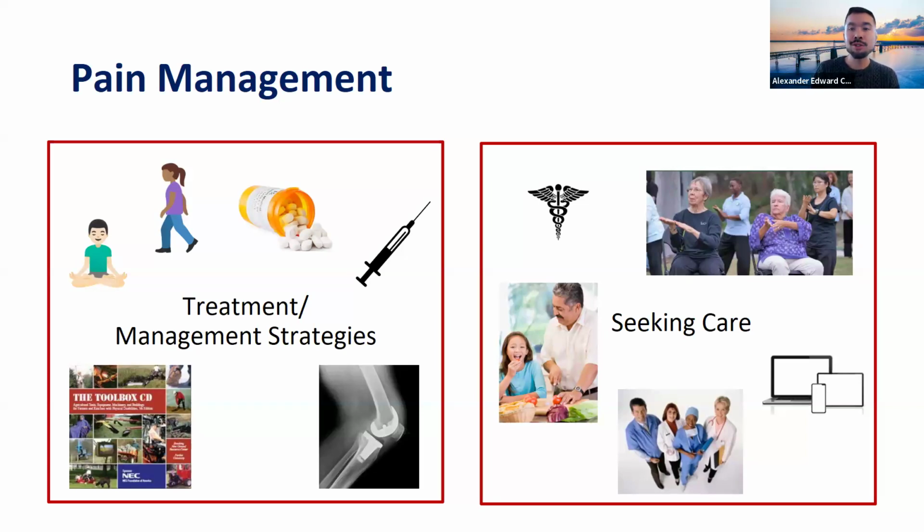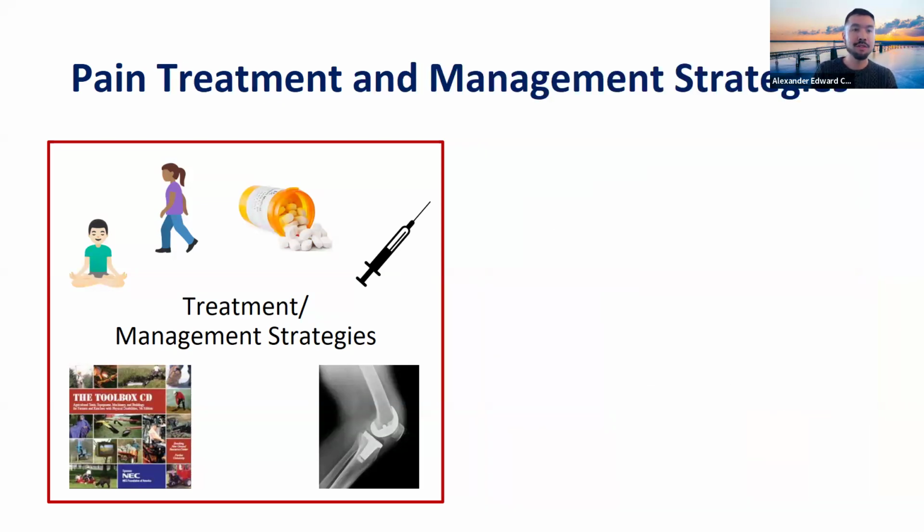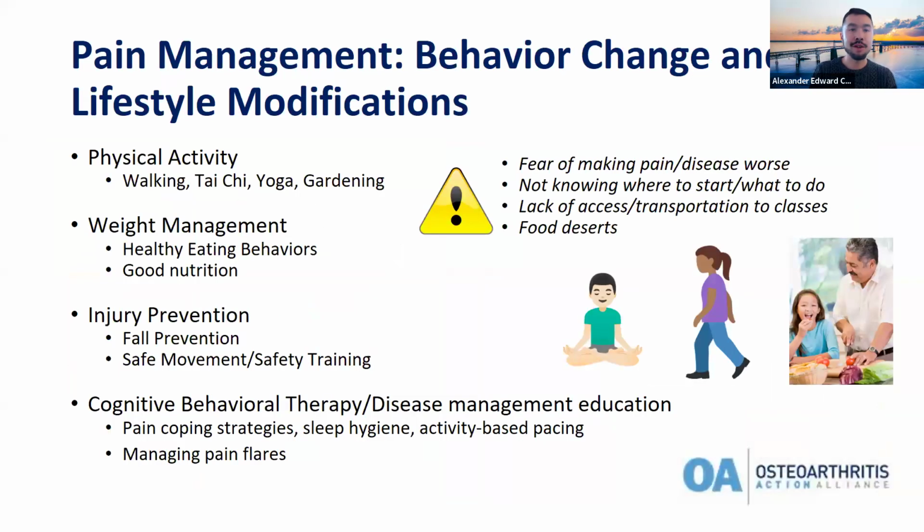So I'm going to cover two overarching categories related to pain. One is going to be treatment and management strategies to eliminate pain when possible, or to manage it at a level that allows you to stay engaged and productive. And the second will be ways in which pain treatments and strategies can be delivered. So first, the treatment and management strategies.